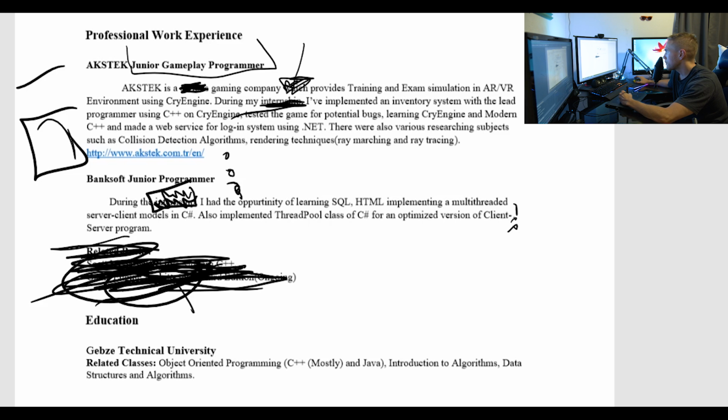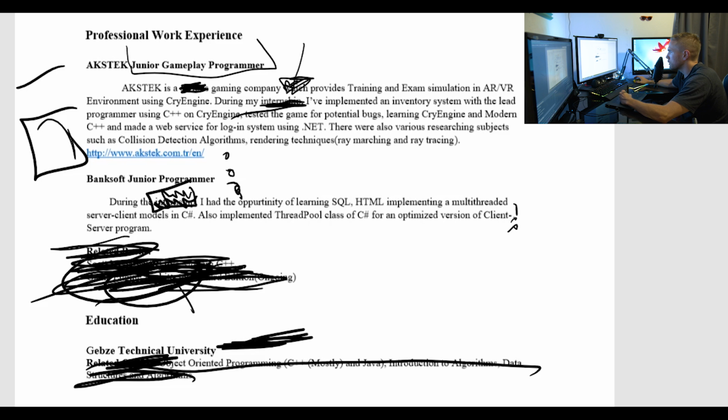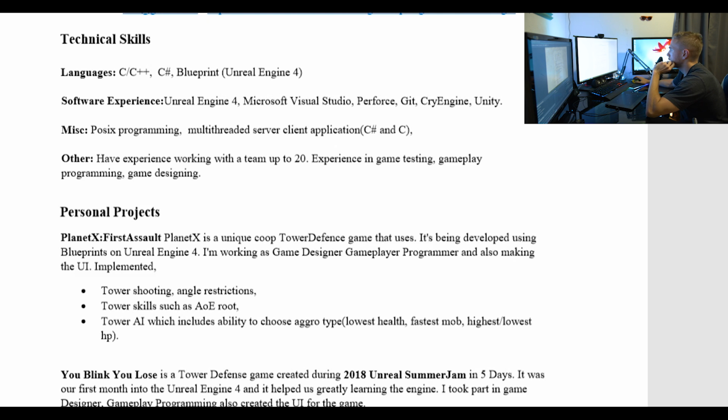Related classes. I don't think you need to put this on here. This will shine through depending on your previous work experience, maybe if you graduated or not, or what your degree was. You didn't even put the degree that you're studying. Yeah, I guess that's it. We'll move on to the next one.